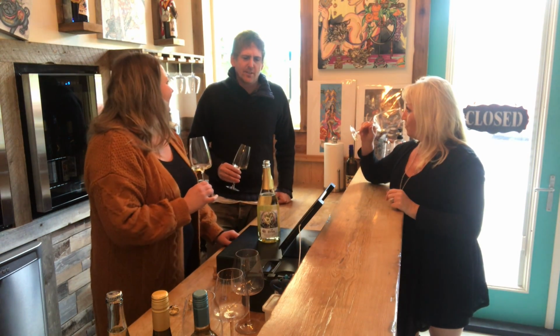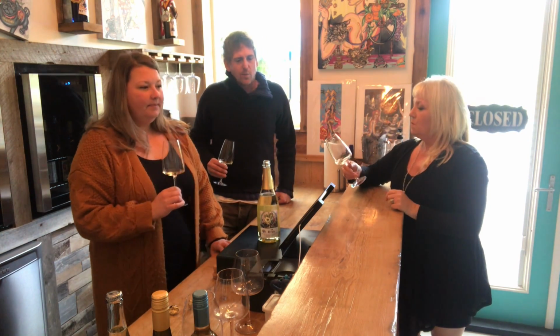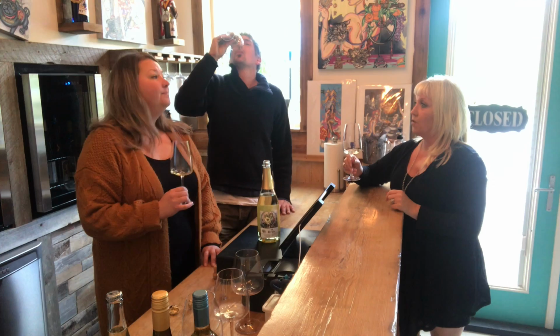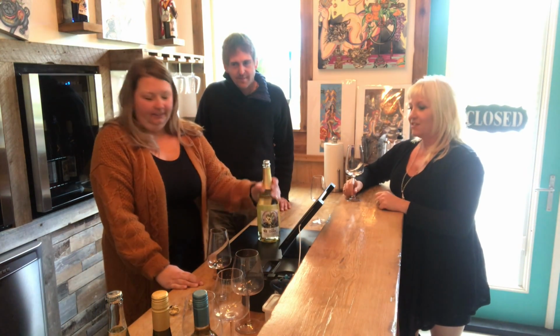It's really good with soft cheeses as well. Lots more brightness to this. Nuts and something like this. Yeah, I'd have this with sushi too. So good. Awesome.